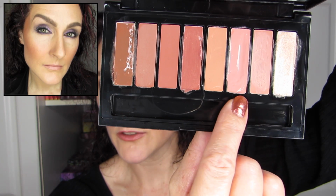And these 2 cream colors were really nice when I was using deeper shadows and I wanted a very nude light lip to kind of offset the depth of the eye look. And so I really did enjoy this palette more than I thought.